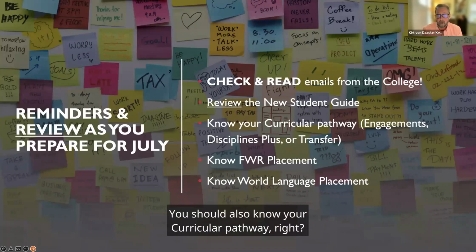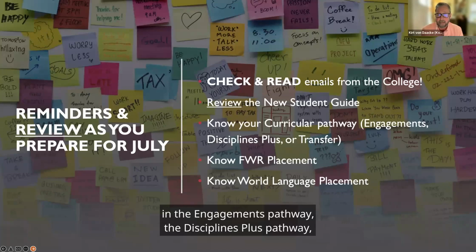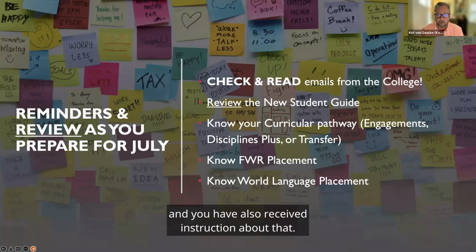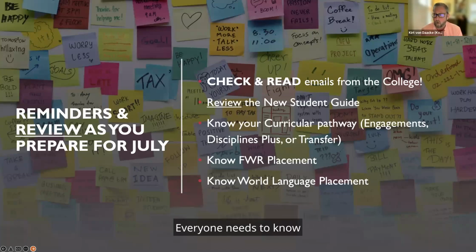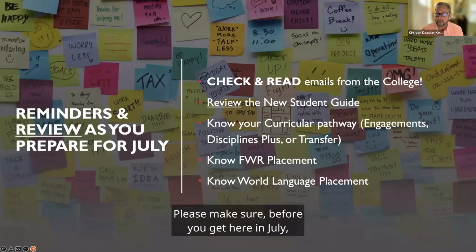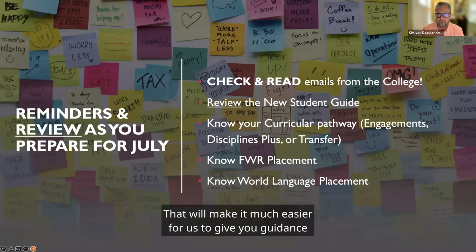You should also know your curricular pathway. Anyone on this call right now as a student is either in the engagements pathway or the disciplines plus pathway, both of which are the college curriculum, or transfer students are on the transfer traditional curriculum, and you have also received instruction about that. Everyone needs to know what their first writing requirement placement is. Again, you have been emailed about this. There's lots of information in those emails and at the new student guide. Please make sure before you get here in July that you know where you stand regarding the first writing requirement. That will make it much easier for us to give you guidance when you're here in person.